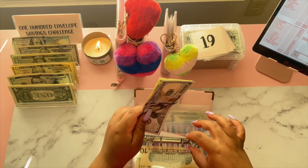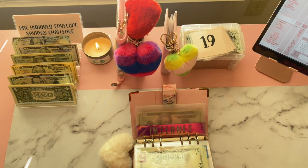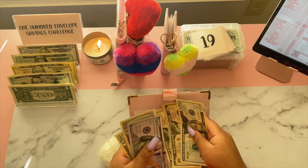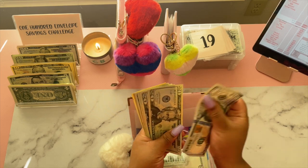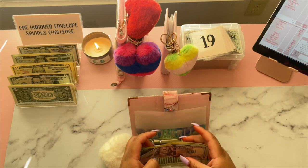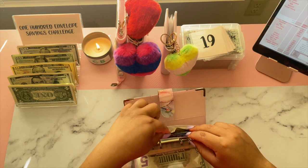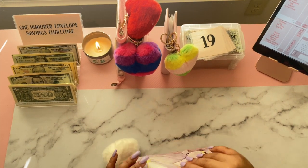And the last thing we'll be stuffing in my bills binder is the internet, and that's going to get $160. So internet now has $210. It is a little overstuffed by $10, but that's okay because sometimes it's not exactly 200, so we'll leave it as is, but it is ready to be paid. Yeah, so that's all for bills.